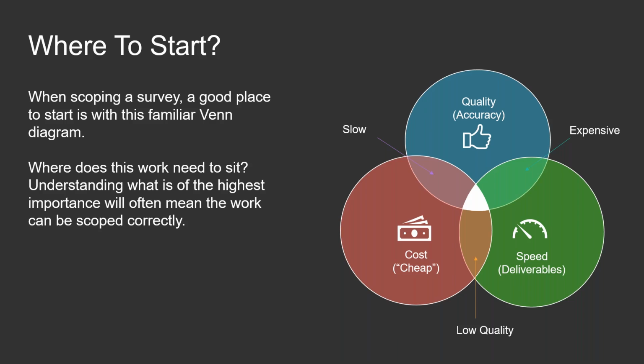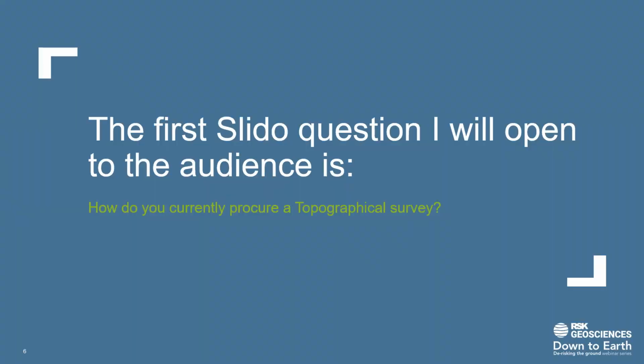So if price is the most important part, explain this to your geospatial provider. They will be able to make sure that they scope it accurately. If quality, by quality we generally mean accuracy, is of the highest importance, again, stating that will help make sure that the work is correctly scoped.